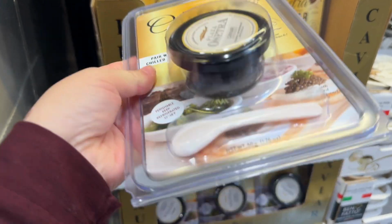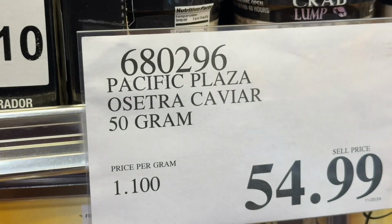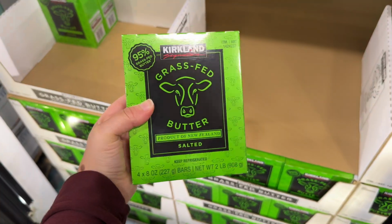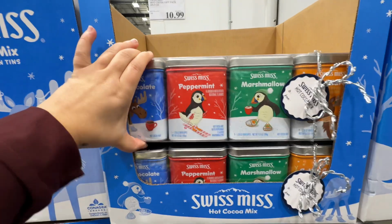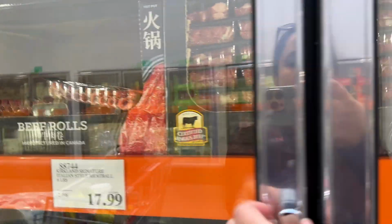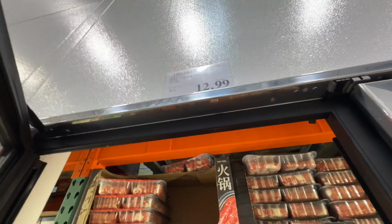You want to be bougie? They got the caviar. How about some creme brulee for dessert? Comes in glass containers. Best butter you can get at Costco is this one. It's grass-fed. Hot cocoa mix. Did you know you can get chocolate bowls at Costco for $12.99?